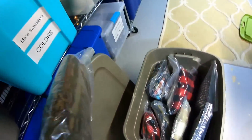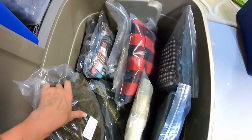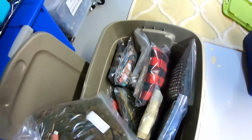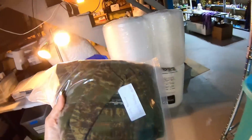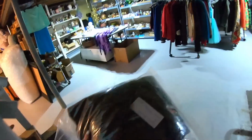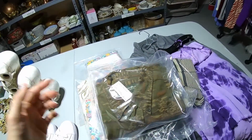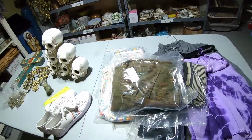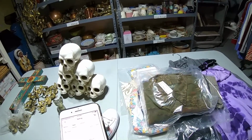Okay, it could be this one. I'm just going to make sure that it's the correct one. When in doubt, too, I will unpack it and open it up just to make sure that I have the correct one. But I'm pretty sure this one is it. $12. So not every item brings $50, but very happy with that sale. Okay, what else do we have?